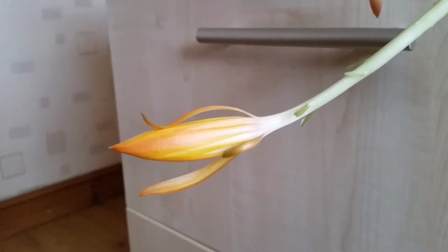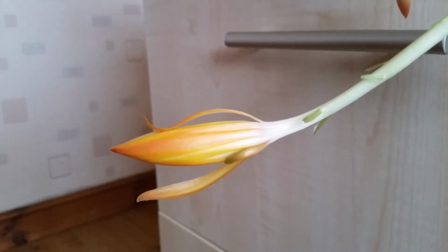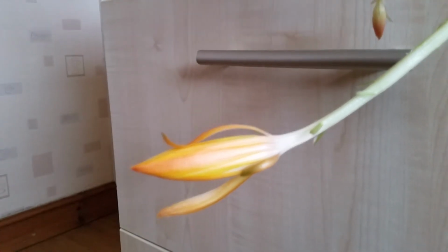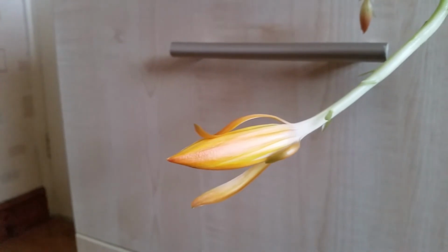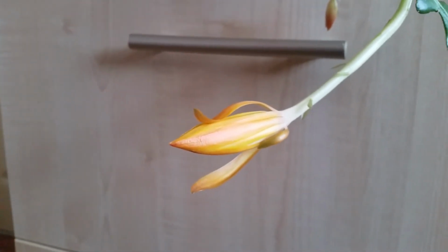So about 2 days have now passed since the last clip in this video, and as you can see, the outermost petals are just starting to open now. So hopefully either tonight or tomorrow at least, this should be open and I can show you it in full bloom.